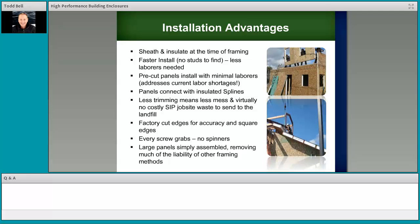Less trimming means less mess. Again, we're manufacturing in a factory environment. We don't intend on sending you any cuts to make, so less cutting just means less cleanup. Simple things of cleanup at the end of the day: you have a lot less material to pick up because, of course, the waste isn't there.